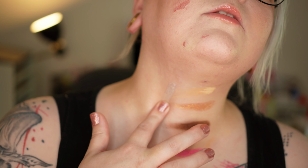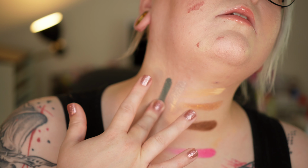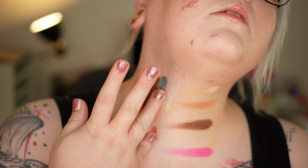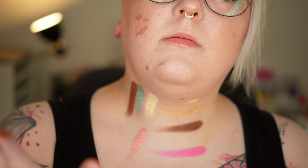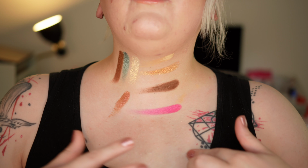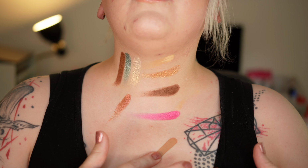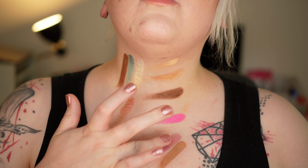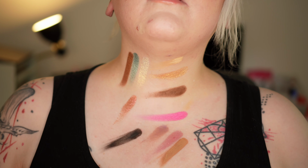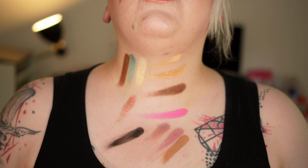So now the next four. They look very pretty. And I will do the last four over here. And the black one. So these are the swatches of the Wildhorse palette.